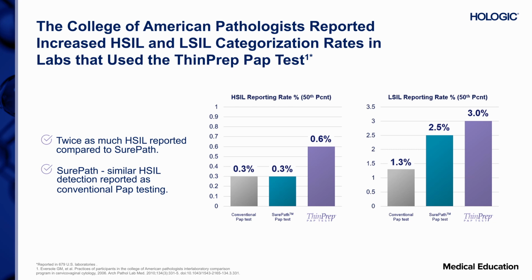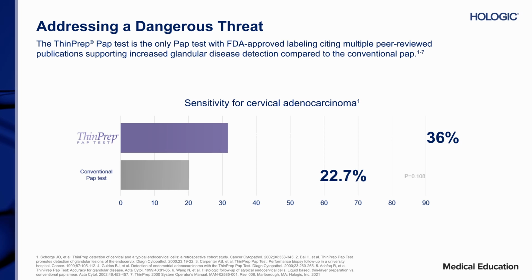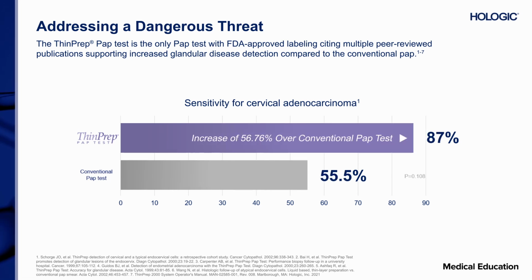Another benefit of ThinPrep is that it is the only Pap test with the approved labeling for detecting glandular disease. There have been multiple peer-reviewed studies that support the increase in glandular disease detection using ThinPrep as compared to the conventional Pap. Where we see this in the Schroeg study is that the ThinPrep has over a 56% increased sensitivity for cervical adenocarcinoma as compared to the conventional Pap, as depicted here graphically.